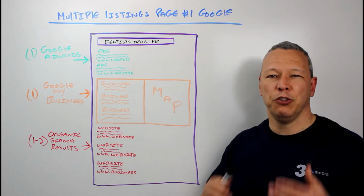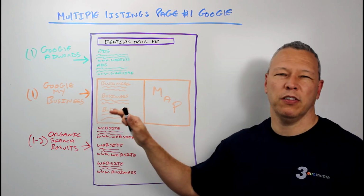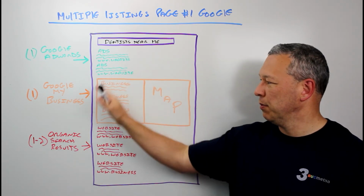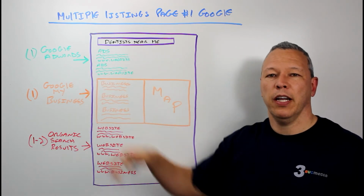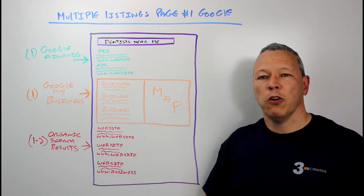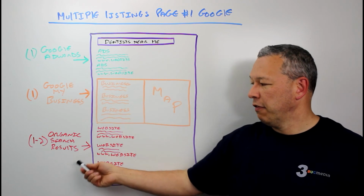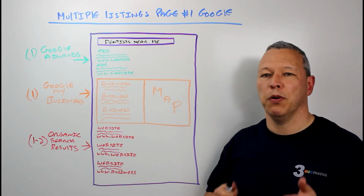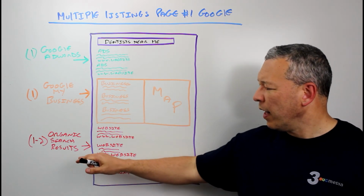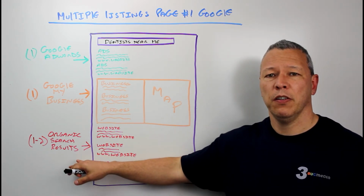And usually these have a lot more prominence when it's not a local search result. When this middle part, this map listing, isn't there, these get pushed up a lot higher and get a lot more prevalence. But in a local search result, they tend to play third fiddle to Google My Business and AdWords, but they're still super important. They can still drive a lot of traffic for you.